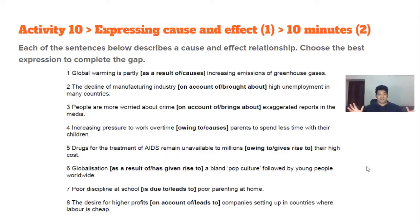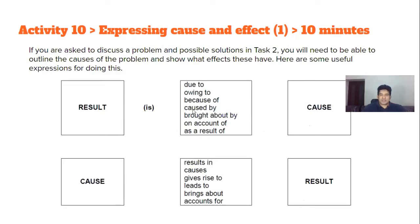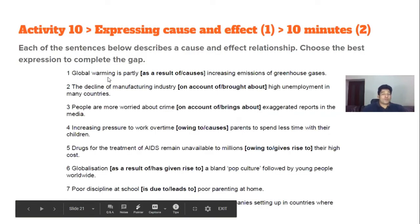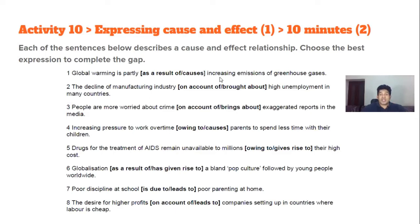Now, answer time. Activity 10, expressing cause and effect. Number 1: global warming is partly increased emission of greenhouse gas. We have to find out what is the cause and what is the result. For example, result, words and cause. Global warming is partly as a result of increasing emission of greenhouse gas.